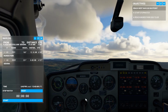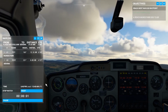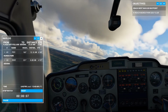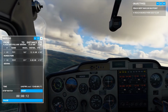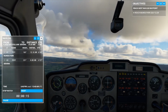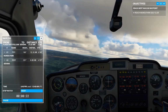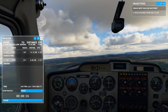Alright, starting the stopwatch. And it's time to turn the heading 163. Hopefully this time we'll make it. We'll go heading 163. We're gonna have to try to maintain as close as possible to our current altitude.